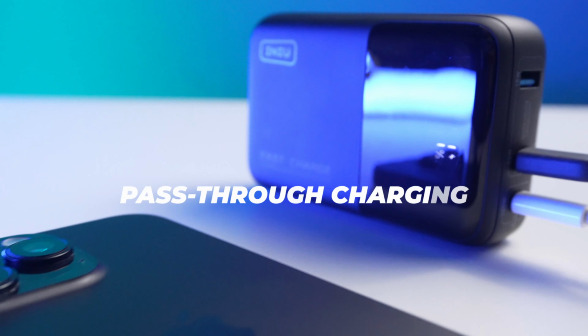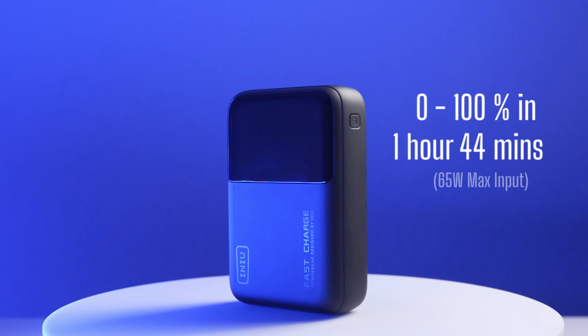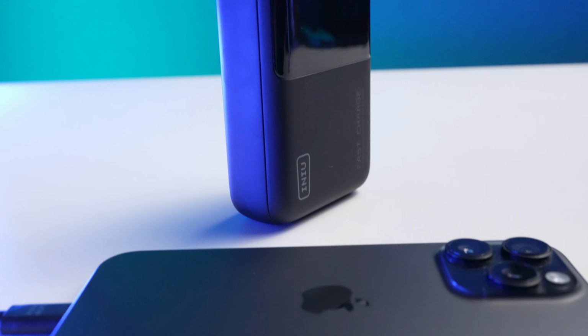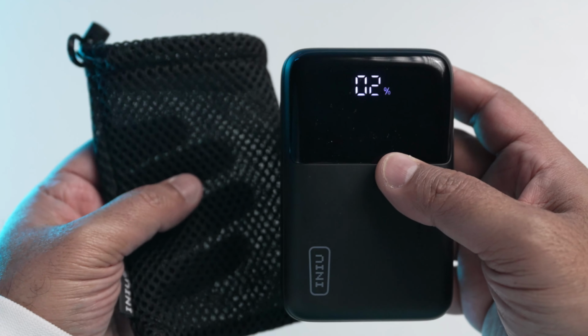This one also includes pass-through charging, so you can charge your device while you're charging the power bank. The recharge on this one, it took an hour and 44 minutes to get it back to 100%. This has a big display that shows you the percentage of the power bank and a little icon that shows if it's sending or receiving a charge. You also get a cool little pouch with INIU. I think this one looks a little bit more modern than the other ones.